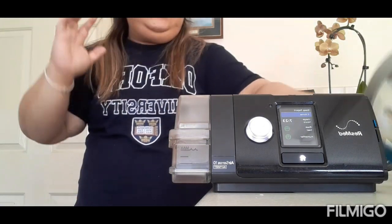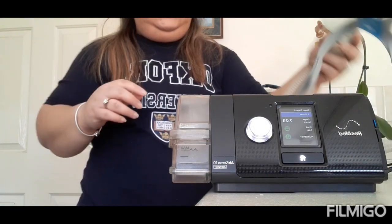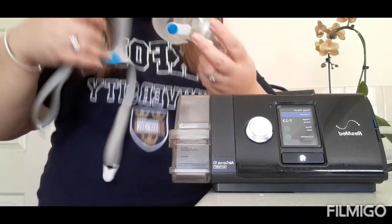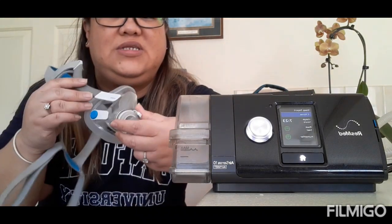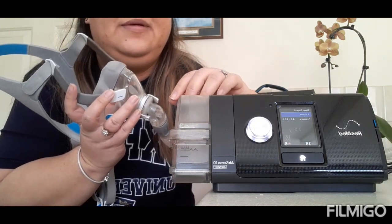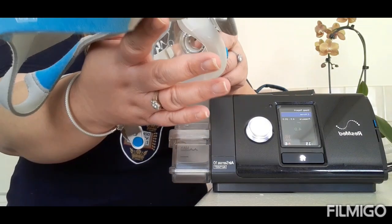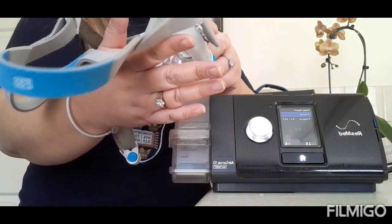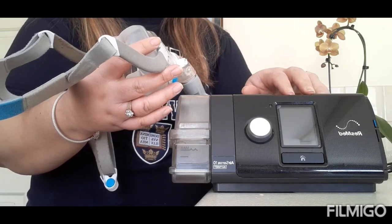So that's how I use it, guys. So here, you can see when I switch it on, so I pop this in at night time before I go to sleep, and then I switch it on. See, that's the air, guys. Can you hear that? That's the oxygen air that I need when I go to sleep.